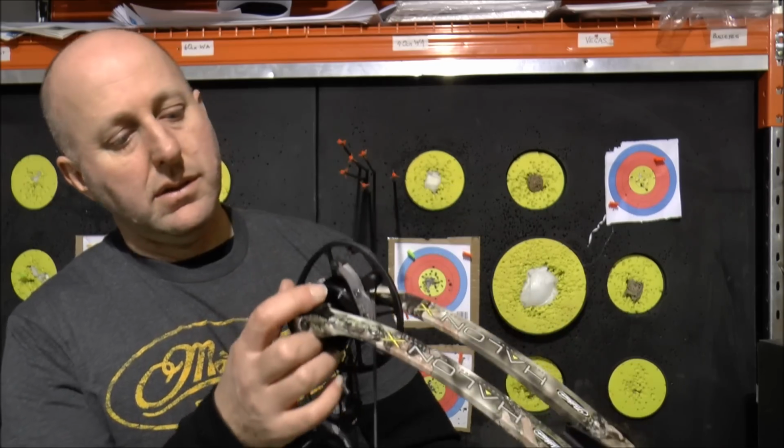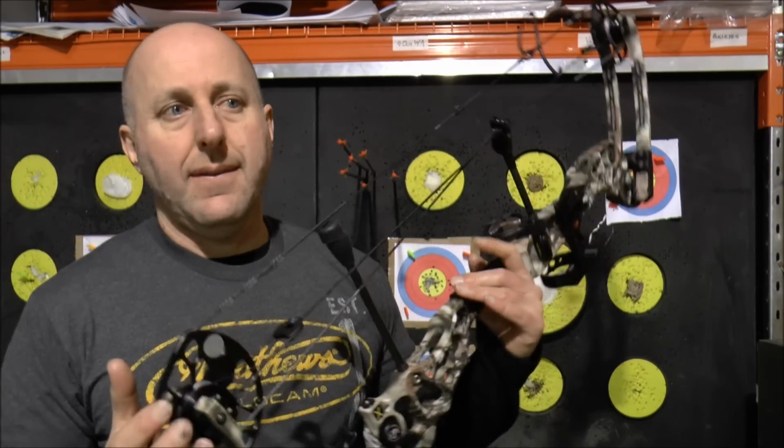This bow is well built, it's well engineered. The shooters are shooting big scores with this bow. To me, this is a good bow. But part of the reason I didn't swap to this bow was I'm shooting big scores with my current bow, and to me it gets down to me. I've got to shoot this bow.